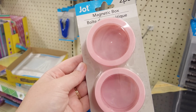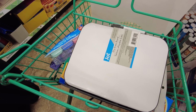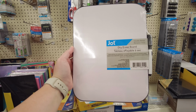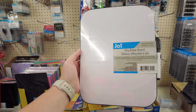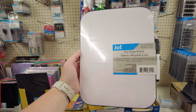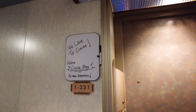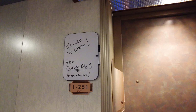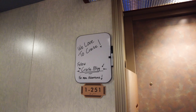Finally, we found a magnetic dry erase board to bring on the cruise. Many guests will bring magnetic decorations for their door, and it's not uncommon to see a dry erase board. This one even came with a marker, so that was very handy. We placed the magnetic dry erase board near our door, and we enjoyed seeing other guests write messages on it throughout the cruise, and you'll see other people tend to do this too on board.